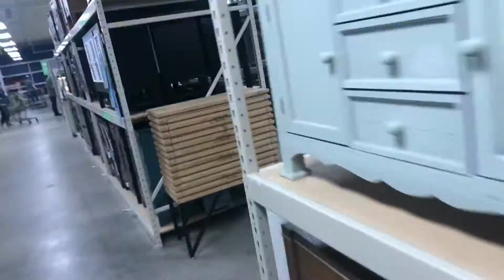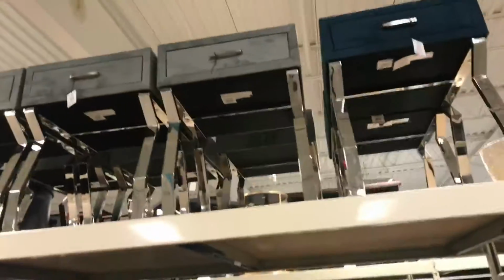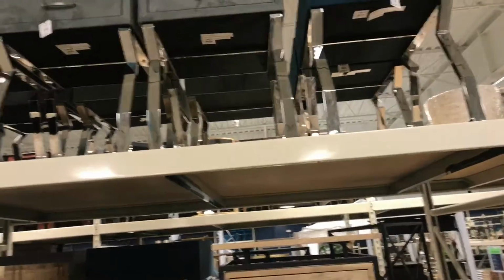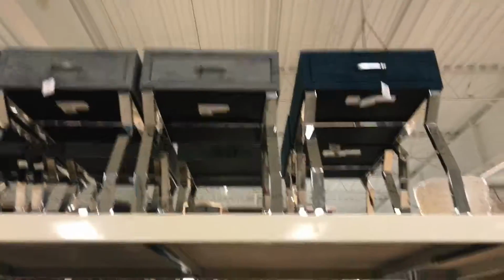And I'm going to check. Let me turn it back around. I'm forever trying to find ways to maximize space, storage, all of that type of stuff. And I have not been successful at all. But I am going to keep trying. These are really cute. Those are really cute. I like those. I would even put that in my living room, maybe. I don't know.